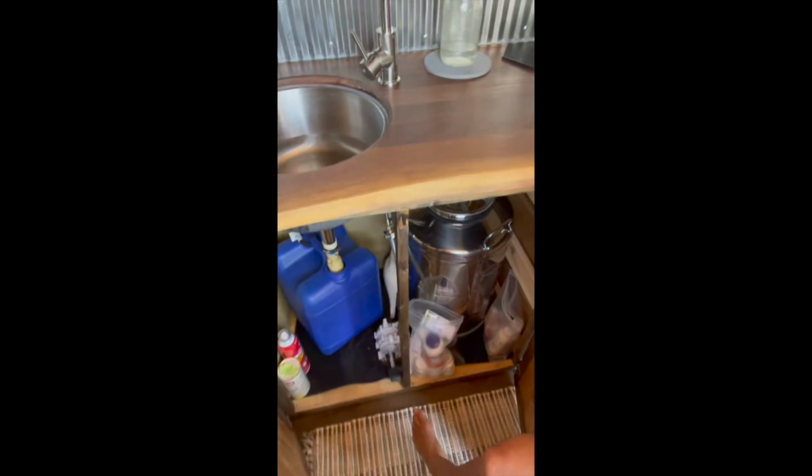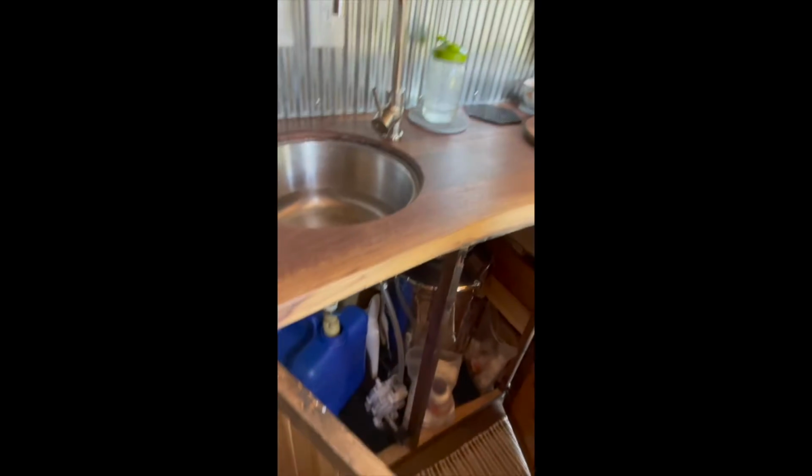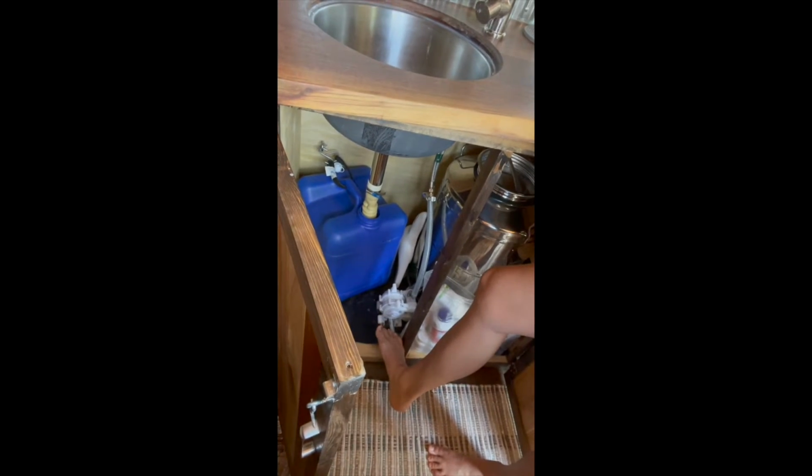Along with the sink is my plumbing. I am so happy I decided to do a foot pump. It is the ultimate conservation of water, and I don't have a huge freshwater tank, so conserving water, especially when I'm cleaning dishes, is really important to me.